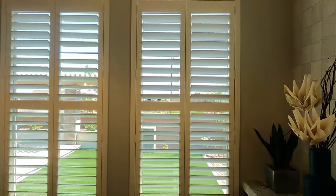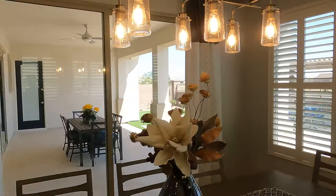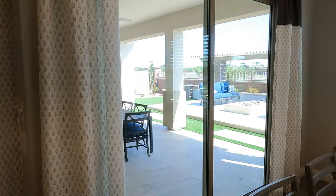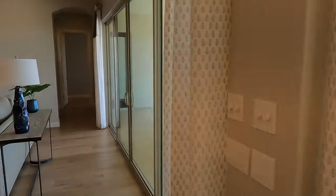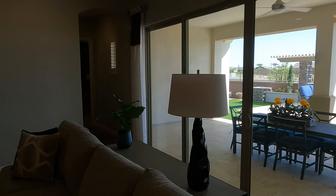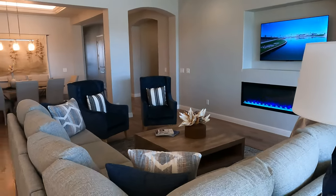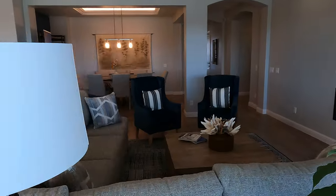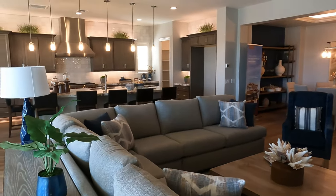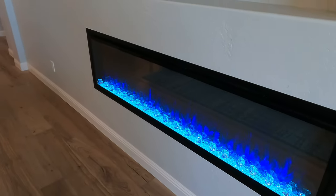Plantation shutters pretty much all around, even on this window back here. So this is really nice. And are we... Nope. So we don't have the 90 degree slider, but it's close. So we've got the slider there, in addition to this great big four panel slider right here. And of course, plenty of room for your couch or sitting area. This is really nice. And of course, the fancy looking fireplace.